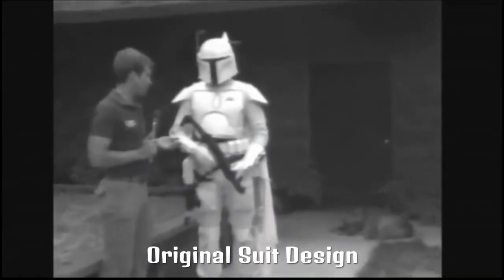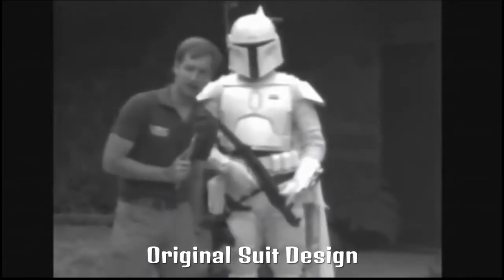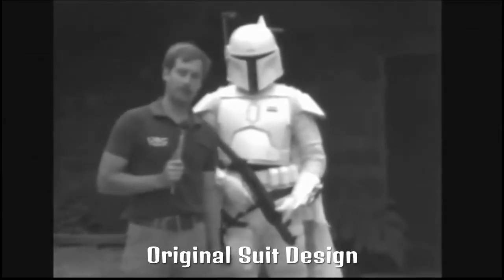This is only a black and white tape, and he looks totally white. The concept of Boba now is going to be a multicolored fellow.